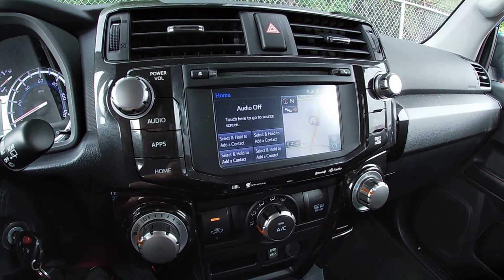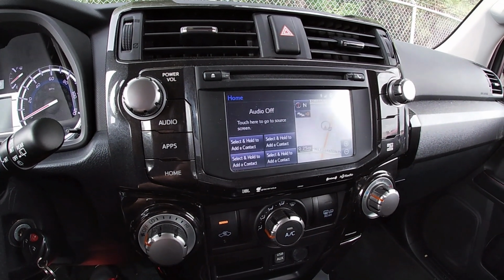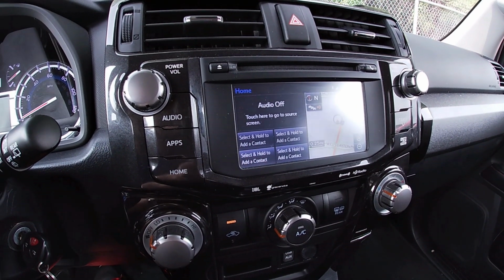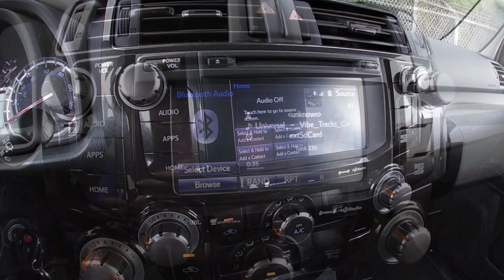Now, I talked about this system not being excessive, but there is one thing in here that was definitely surprising and more than enough for a truck like this, and that is this vehicle's 15-speaker JBL Green Edge audio system.